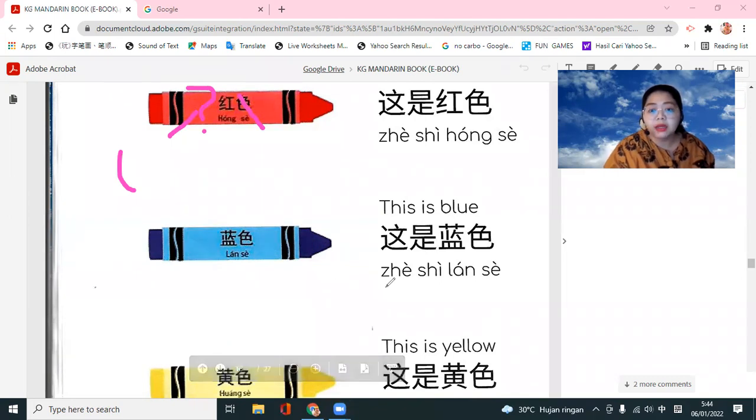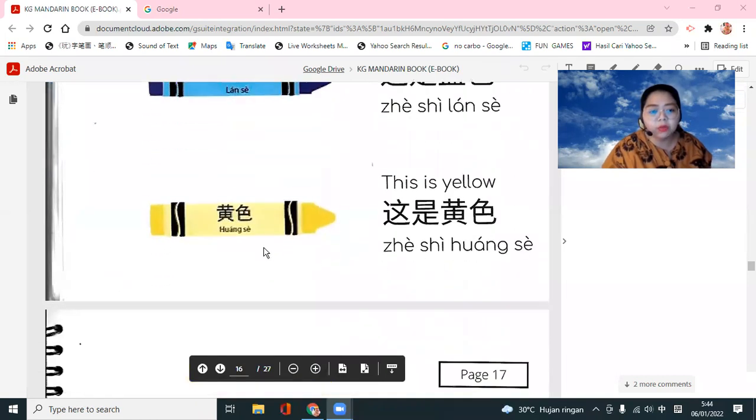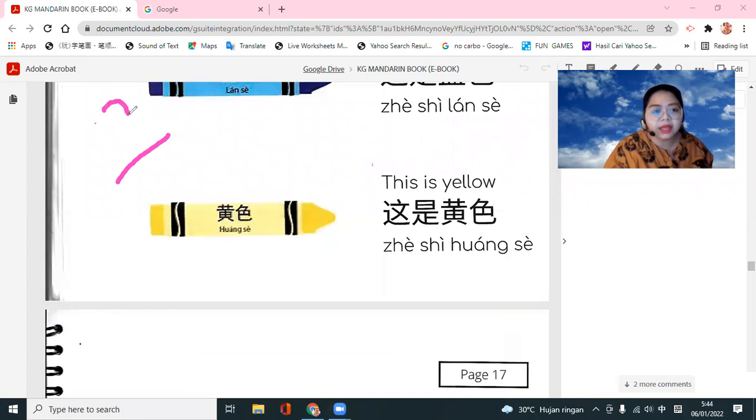Now let's read. This is blue. Blue in Mandarin is 蓝色。This is blue. 这是蓝色。再说一遍。这是蓝色。好，我们来读。This is yellow. Yellow in Mandarin is 黄色。Don't forget, when the intonation is going up, it means that our intonation is like asking for something.